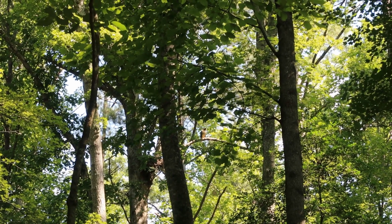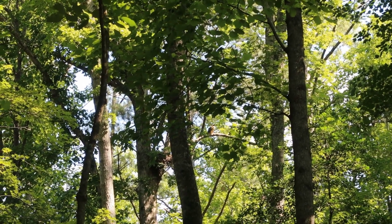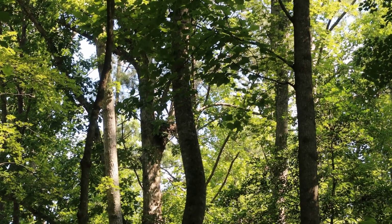Well, the hawk is back up there on the tree limb this morning. There he flew off.